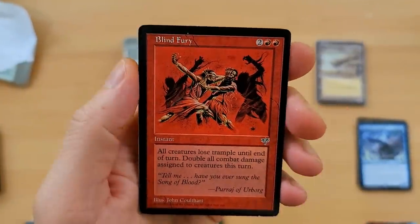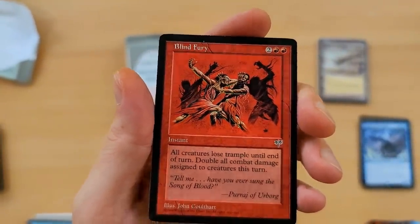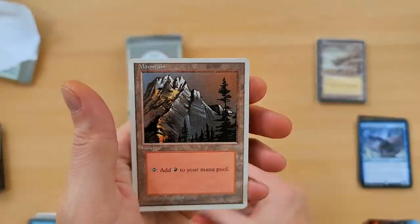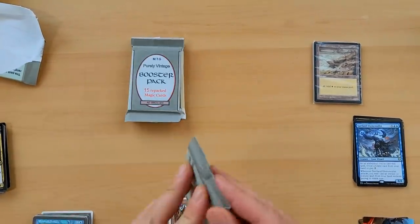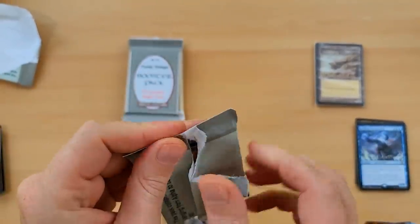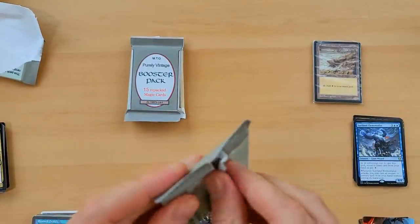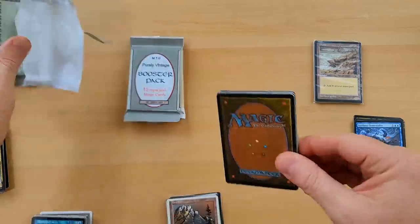Blind Fury. All creatures lose trample until end of turn. Double all combat damage assigned to creatures this turn. That might be the rare, if there is a rare in here. And a Mountain. Not seeing any Alpha, pal. Not that we'd get Alpha, but, you know. We are seeing the old stuff, but really no value whatsoever. Which kind of makes me sad, you know.